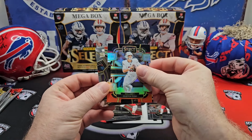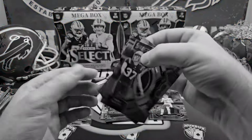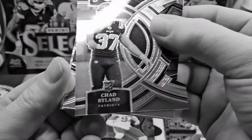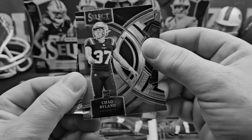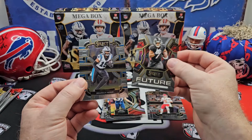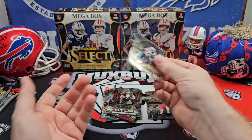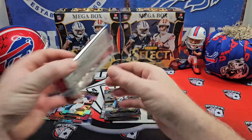I do like the red-black. Probably, of all of them, is my favorite. Rest in peace, the Hog, Chad Ryland. Need you to appreciate Chad Ryland. Bijan on the Select Future, and a Jonathan Mingo. Again, one vet out of there. A lot of stuff.